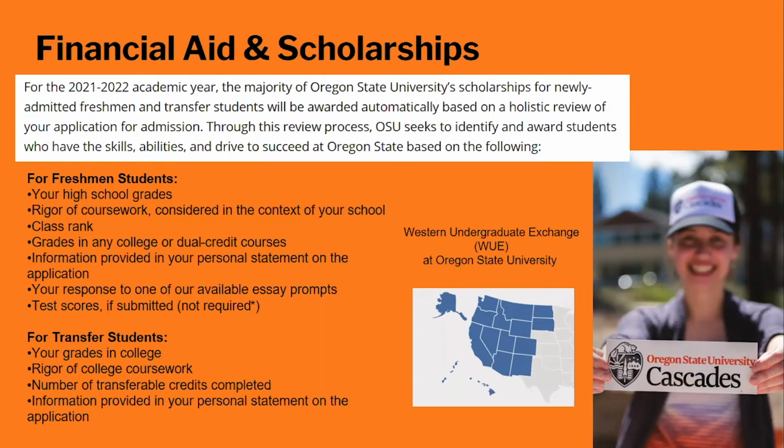In the past, if you've researched OSU, we've had a great little chart with GPAs and test scores, and unfortunately we no longer have that since we are test optional. So we are test optional for scholarships as well. Similar to our academic process, we will be reviewing your application for scholarships in a very holistic manner. We're going to be looking at your high school grades, your class rank, any grades in college or dual credit courses. All of those things will just add to your application for scholarships.